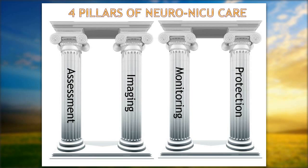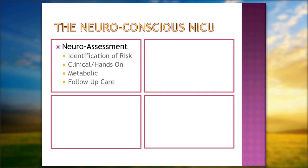So now that we've set the stage and probably reminded you of all the reasons why babies in the NICU are so at risk, I thought I'd turn to the so what, and what do we do? Here are the 4 pillars of neuro-NICU care that I've created. We'll go through each of them in a little detail to talk about some of the new technologies and things happening for each. It really breaks down to neuroassessment, neuroimaging, neuromonitoring, and neuroprotection. Those are the 4 pillars that we can implement no matter where we work.